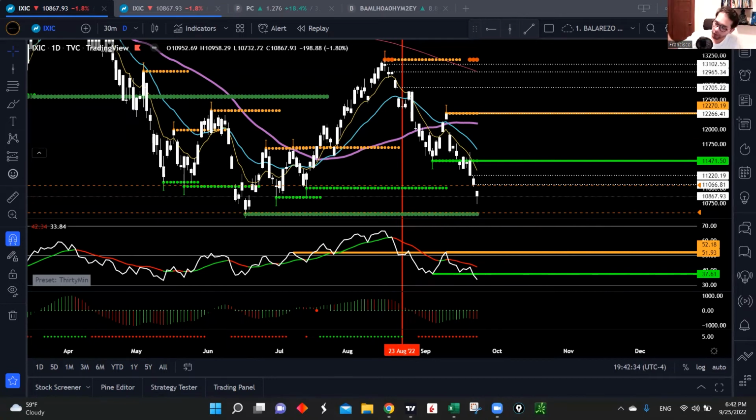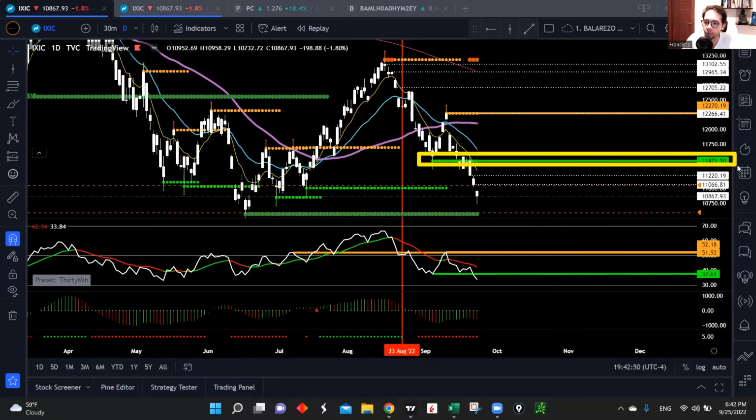Now, in terms of bonds, I think that market usually turns way before the market turns. So also keep that in consideration. I think that we can see lower lows in the market, but the level that I'm going to give you is this level right here, which is 11,471.50 for the Nasdaq Composite.